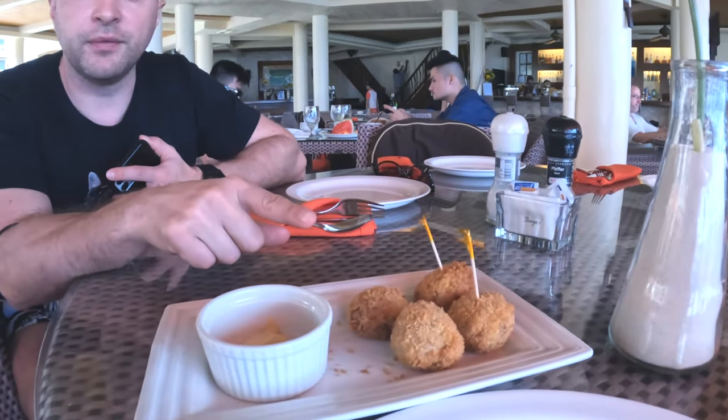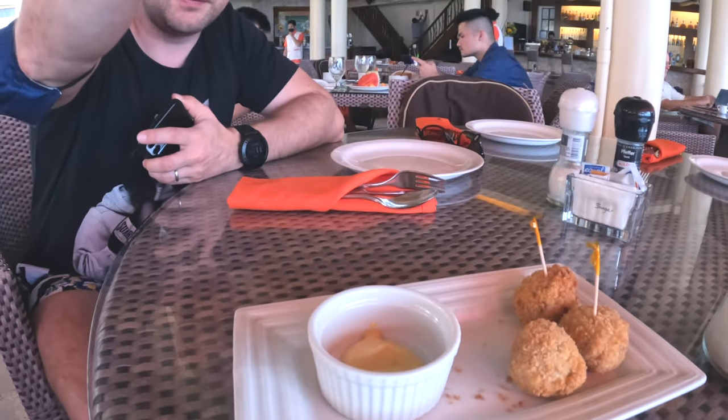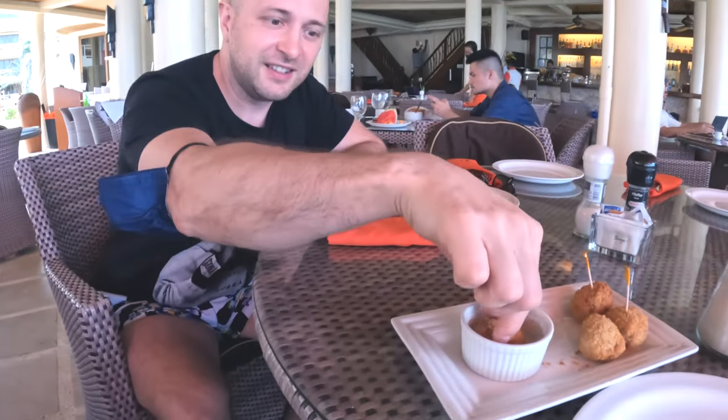And the only thing I would say that they got wrong is there's not enough mustard. Normally what I would do is do this. Plop it in. They need to add more mustard. But I don't think Filipinos in general like mustard. We like ketchup more, maybe mayonnaise, but not that much mustard. Anyway.